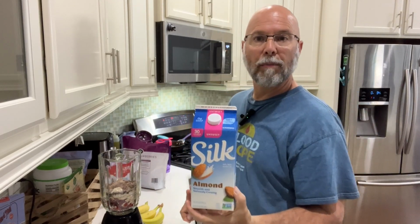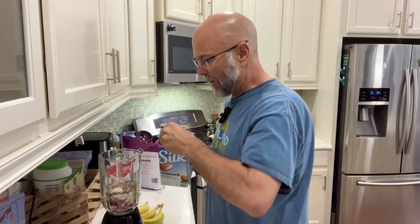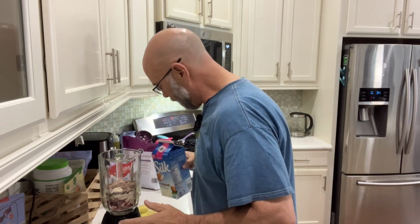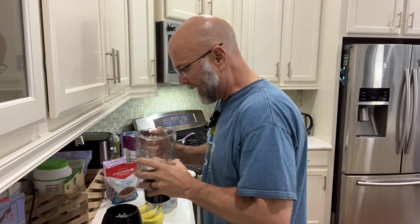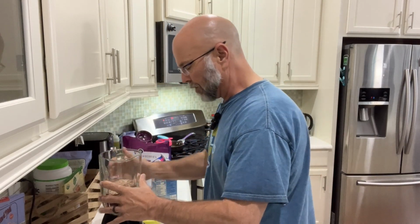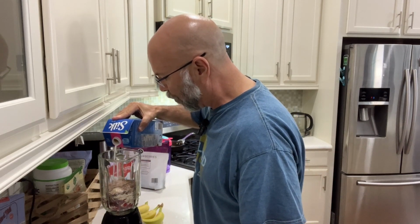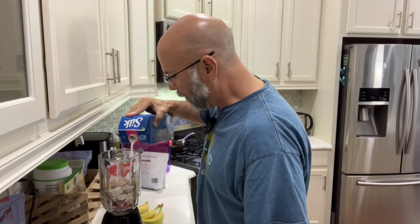Next is our milk. So this is almond milk, Silk brand almond milk. So I don't fill the container up here. I like to shake some of this down just a little bit. And what I'll do is I'll fill it about halfway. So I'll put a little bit in there.